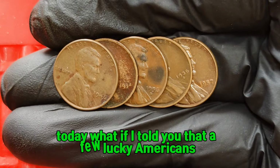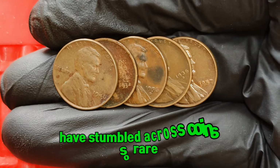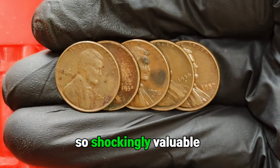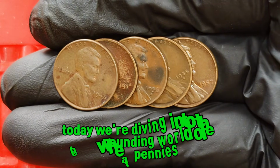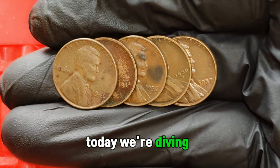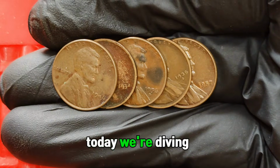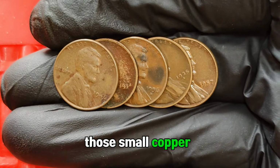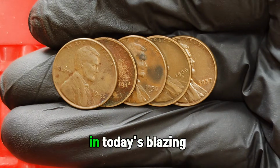What if I told you that a few lucky Americans, ordinary people just like you, have stumbled across coins so rare, so shockingly valuable, that collectors are fighting tooth and nail to get their hands on them right now? Today we're diving into the heart-pounding world of wheat pennies. Those small copper coins that most people overlook. Yet some of them are worth six figures in today's blazing hot collector market.